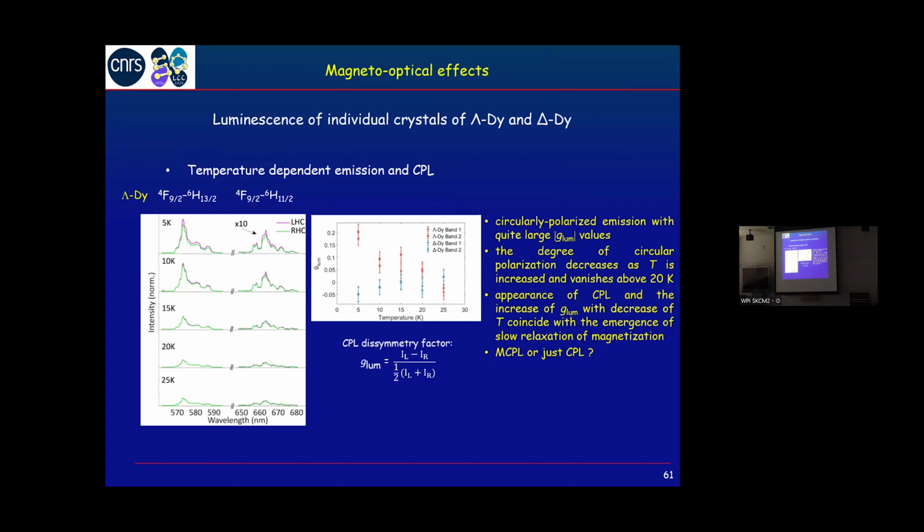Excuse me, may I make sure that you measure the circular polarization of emitted light? Yes. Not incident. No, emitted light. It's a luminescence. So you analyze them? Yes, just the emission. Yeah.